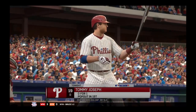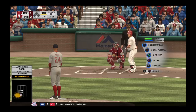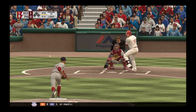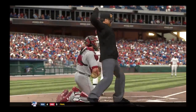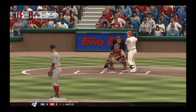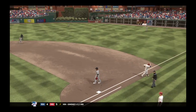In now, Tommy Joseph. 0 for 1 for him here in this one. Now the first pitch here from Price. Chop foul over towards the dugout. Into the windup. Here comes the 0-1. Towards second. On to first, and the Price is right here, 2 away.